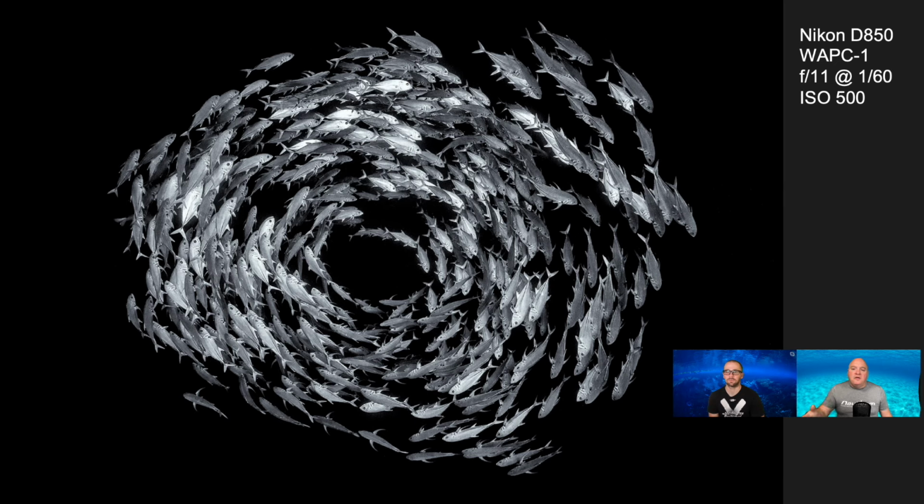One of the things that was different in September is the schooling fish action was slightly different. And there was this really big school of these big ice trevally, which gave me the opportunity to create this image. And this is a picture of a school of fish.